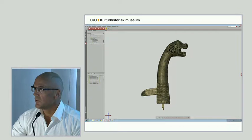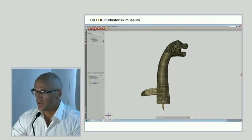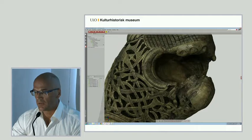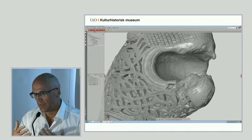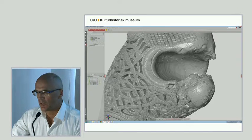And I can also send it to a 3D printer when it's like this. I can send it to a 3D printer that prints in colors. So I did that, and it was almost 90% like the original. Almost. It was really, really nice. With color, but I prefer to see the object without color, because it's my concern. I can see more details without colors.